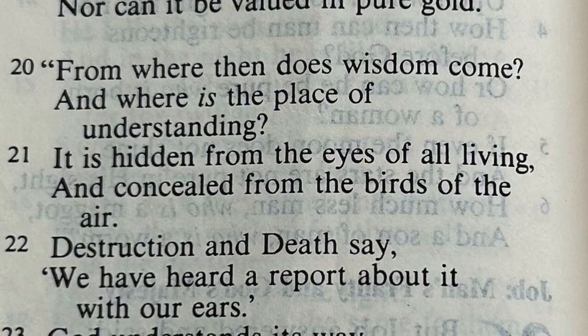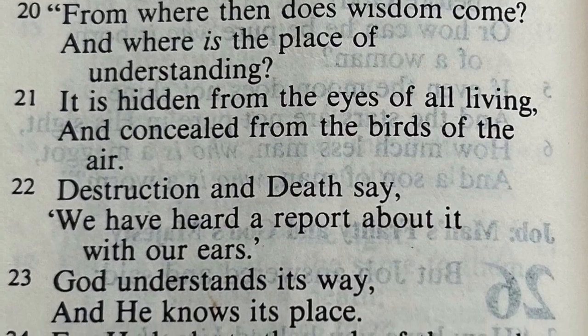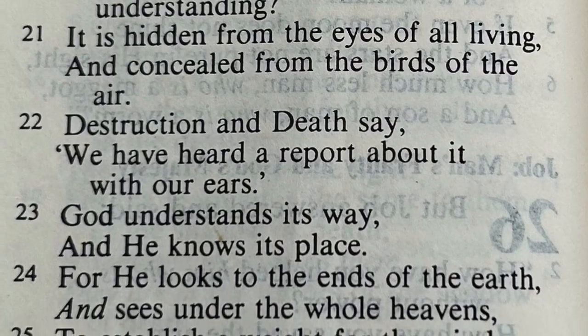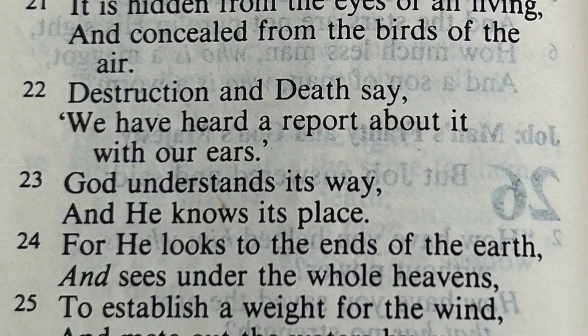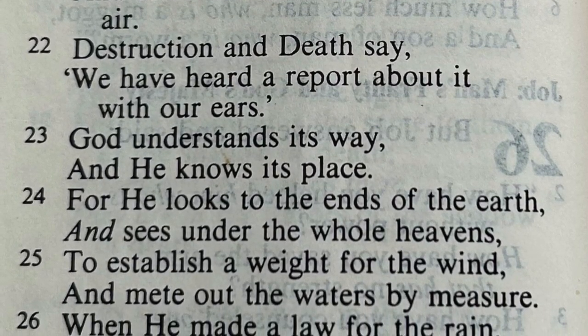From where does wisdom come, and where is its place of understanding? It is hidden from the eyes of all living and concealed from the birds of the air. Destruction and death. So even destruction and death say, we have heard a report about it with our ears. God understands its way, and he knows its place. But nobody else, nothing living knows of this wisdom that God has, except for you and I can have it. And that's the most incredible thing about all this. But it begins with the fear of the Lord. If you don't have that, you can't have any of that stuff.